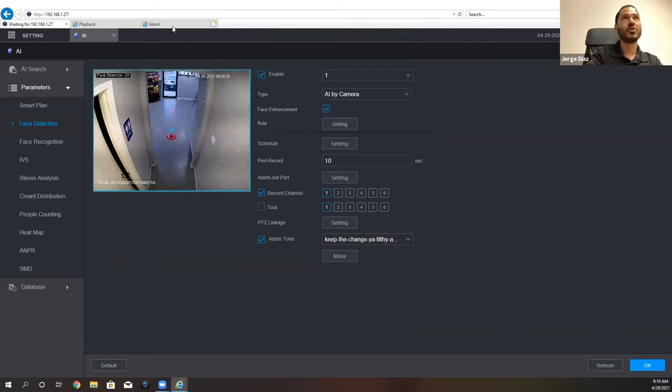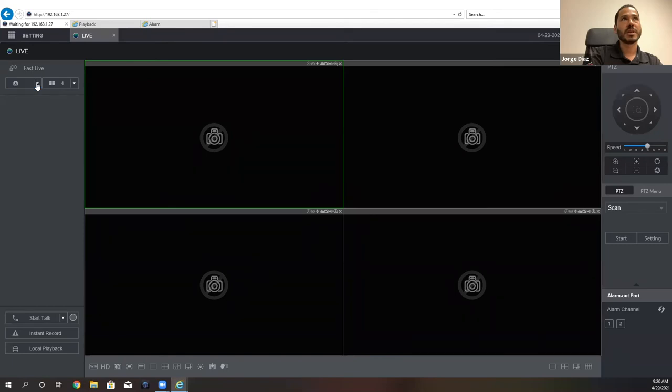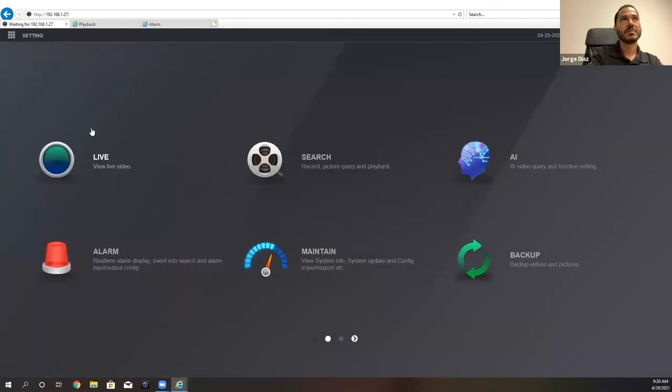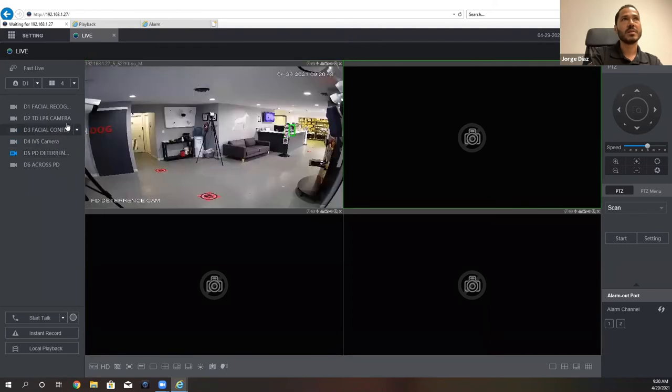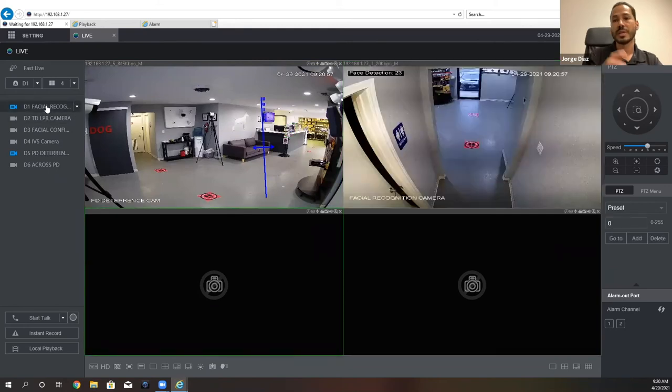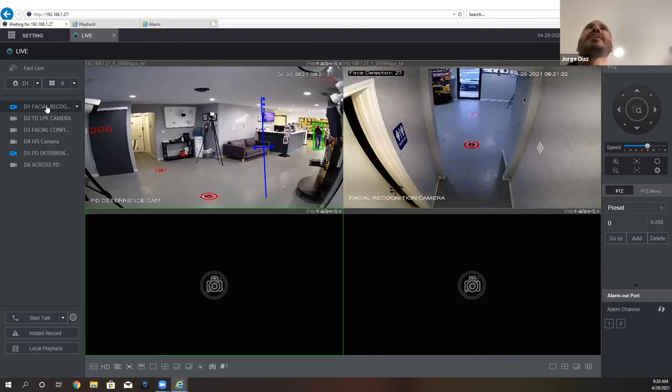Now I am going to go back here and go live, and I'm going to choose these particular cameras. Hang on, where are my cameras? Okay, I'm going to use that one, and then I'm also going to use this one, the facial recognition, so that you can see me. I'm going to go out there so that you can hear how clear that is. So come with me. You will see the screen. I am going to go to that particular camera and we're going to trip it so that you can see and hear.